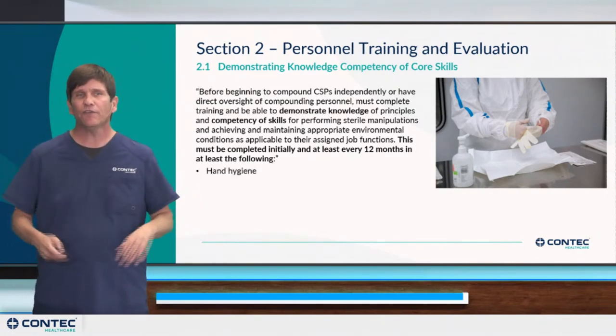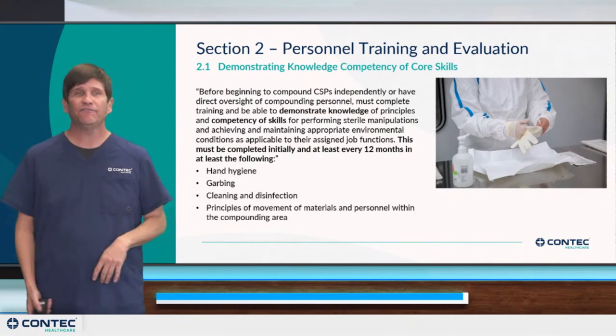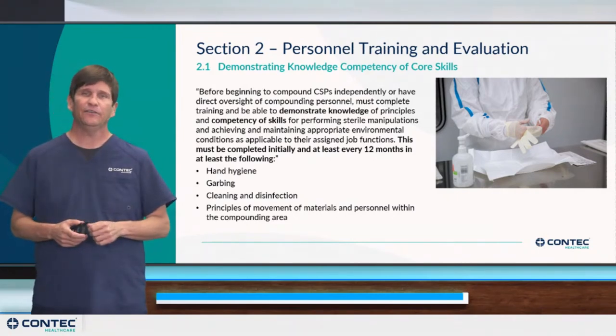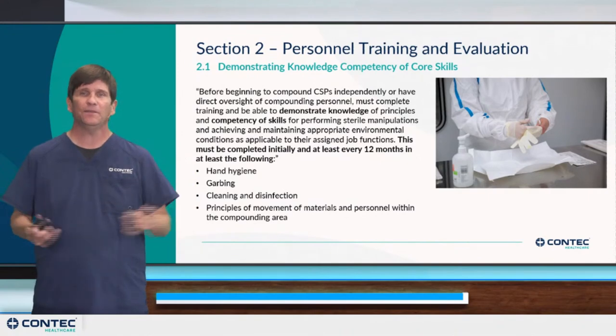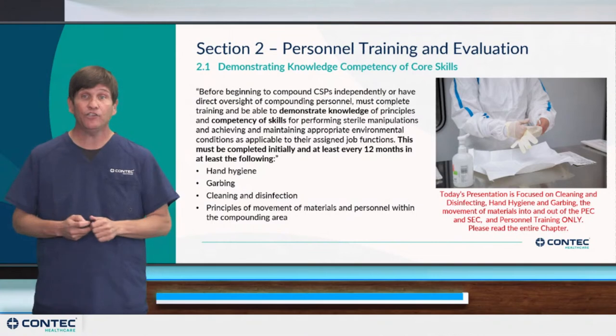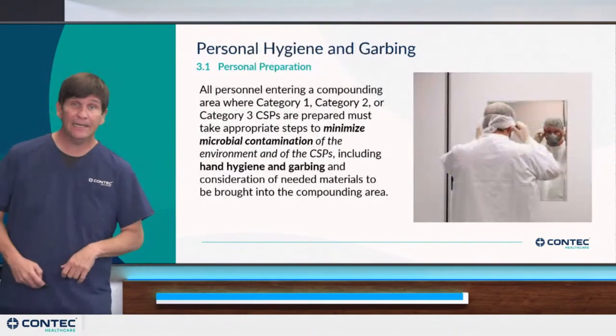And again, we're going to focus today on hand hygiene, garbing, cleaning and disinfecting, and then the principles of how you move materials in and out of the clean room. When you get into the chapter, there's a lot of other bullet points that people are going to be responsible for. So make sure you read the entire chapter rather than the four things we're focused on here today.